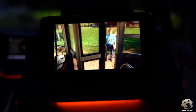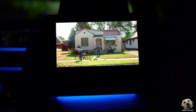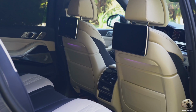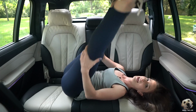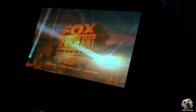But did you see those two screens in the back? Rear entertainment, pillows on the headrest, heated seats, climate control settings, extra vents on the sides, plenty of legroom, and that floor is basically flat. Legs are fully extended, and I'm not even hitting the sunroof. All of that, plus the audio system, I mean, it really feels like you're at the movies. I am ready for a road trip.